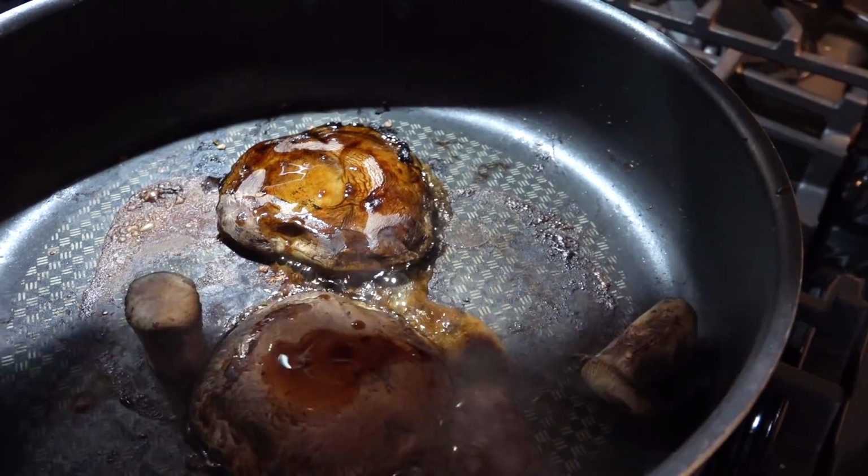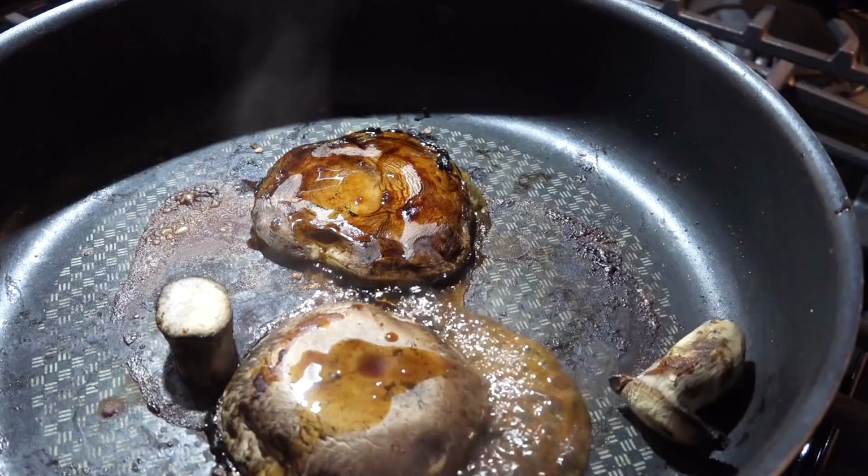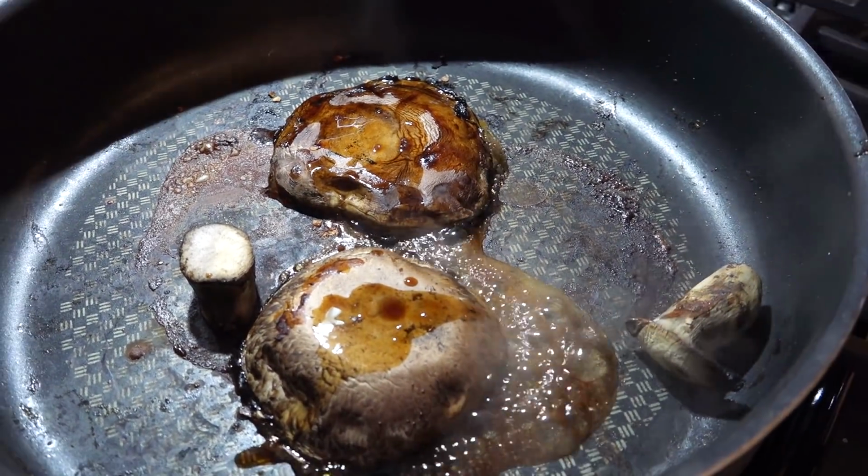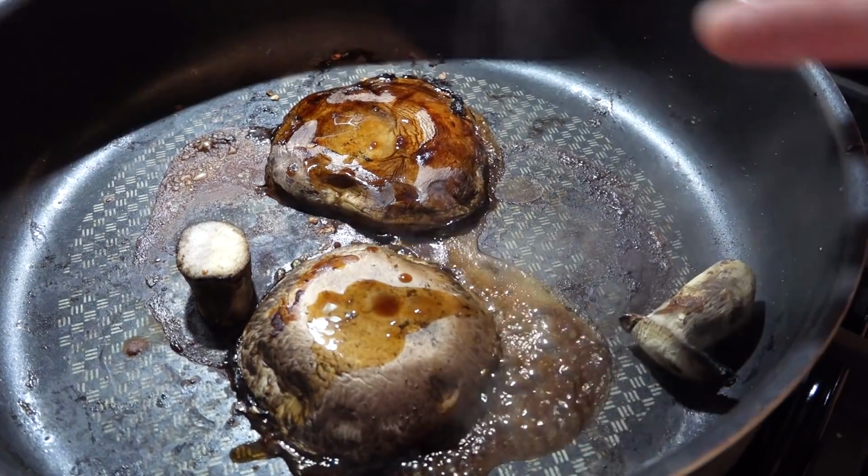And this, I swear, is like the best thing. Like, it tastes like, I don't know. To me, it tastes kind of like meat. I don't know. Sue me, but it's really good. So we'll let this cook down for another couple minutes.